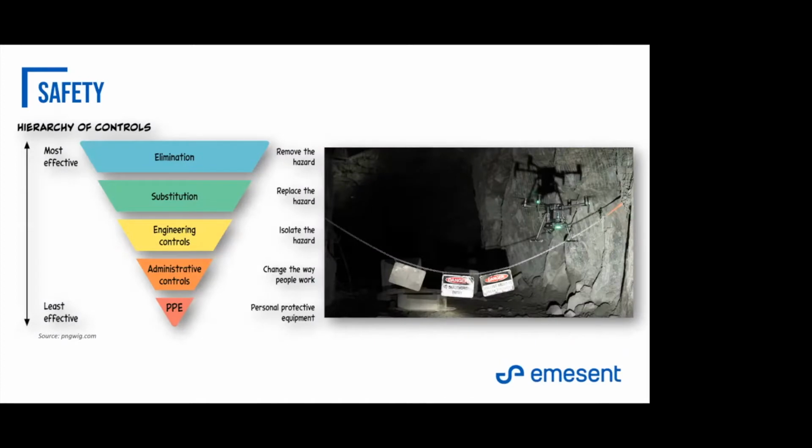Safety, this is a really important issue. And for those of you that may be familiar with the hierarchy of controls, the most effective is to eliminate the risk. PPE is the least effective. You're just covering your stuff. Replacing humans with robotic systems is a form of elimination. This is the most effective level on the hierarchy of control.